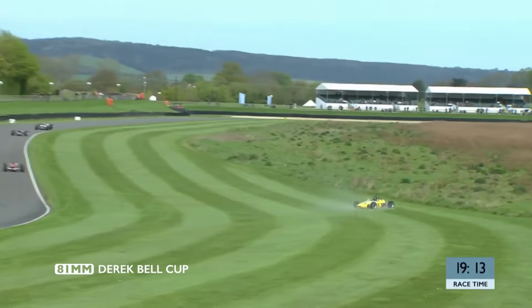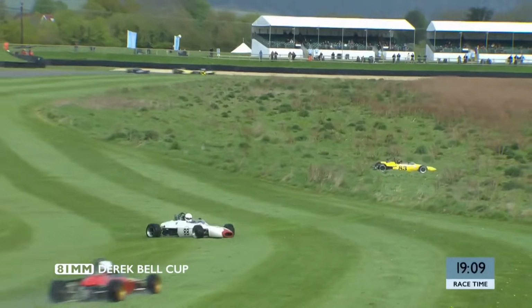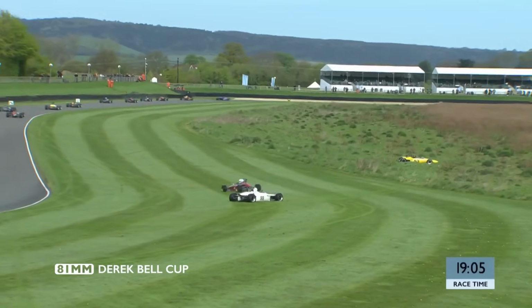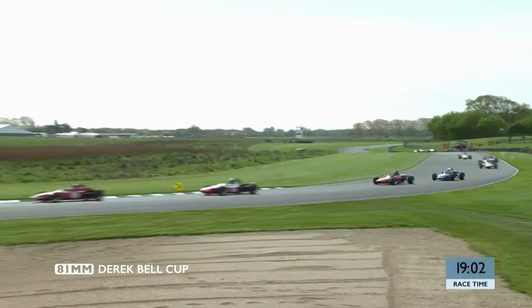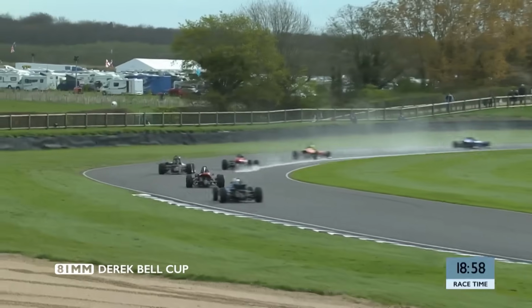We've got a car spinning out wide, that's the 83, further back in the pack, finding the grass and into the shrubbery, along with a couple of other cars there as well. The 88 finding that was Richard Trott in the Brabham too. So a few cars off early doors. 20 minutes gone, already down to 19.